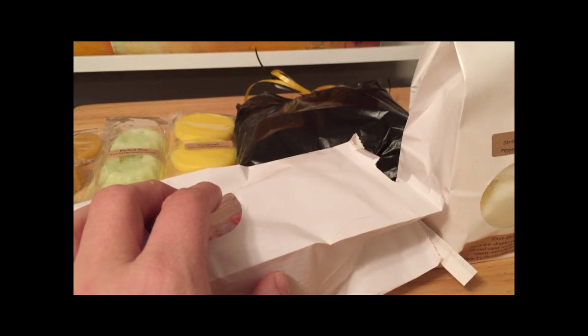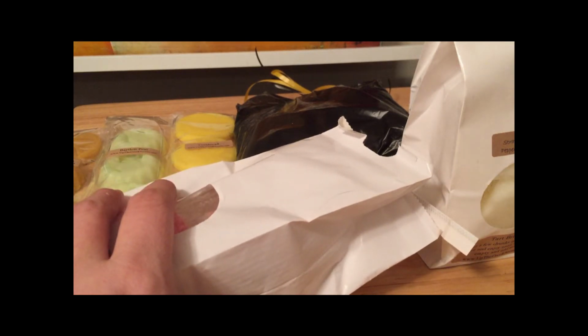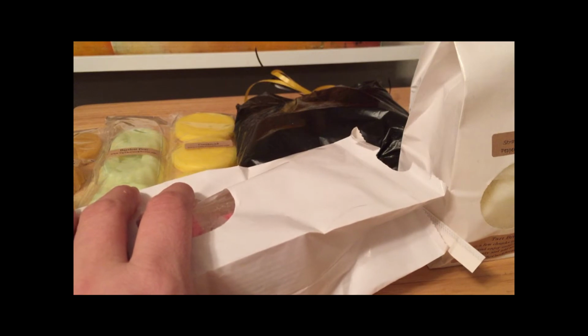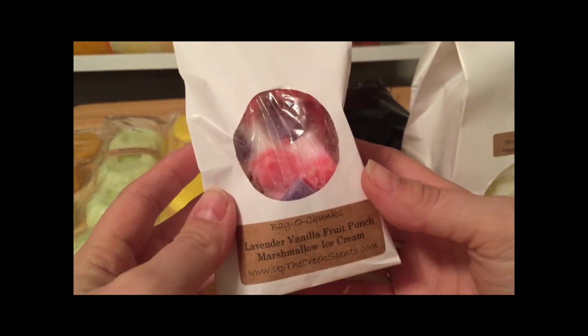And the lavender's there, but it's a sweet lavender. It has a fruity smell, very reminiscent of Hawaiian Punch, but less pineapple-y. So I guess just a straight fruit punch. Maybe cherry in there. But then you have this underlying sweetness throughout that doesn't come from the fruit, and I'm guessing that's the marshmallow and ice cream. That is fantastic. And even though I say I don't like floral scents, that is a great scent to me. I love it.